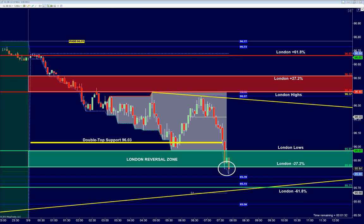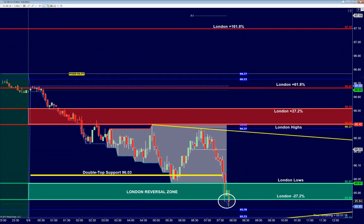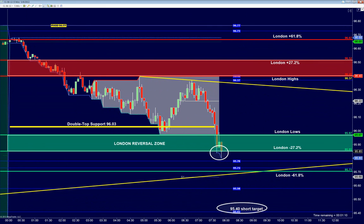Levels above us here, once again, London highs, 96.40, looking for a breakout above 96.52 to be bullish. Short-term target, 96.67. Long-term target will be up top at 97.10. I'm going to make sure this chart is updated on the blog here shortly. That way you'll have the notes here for today.